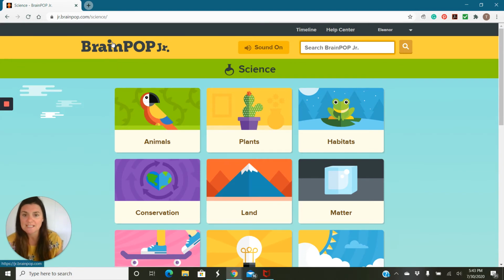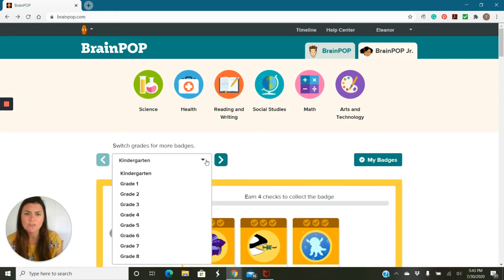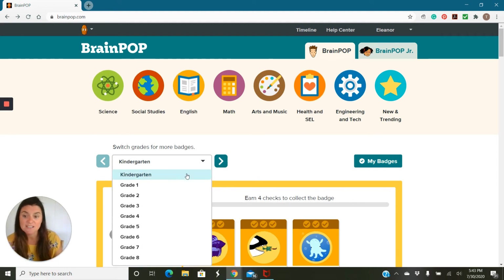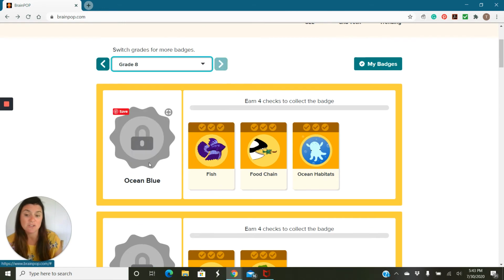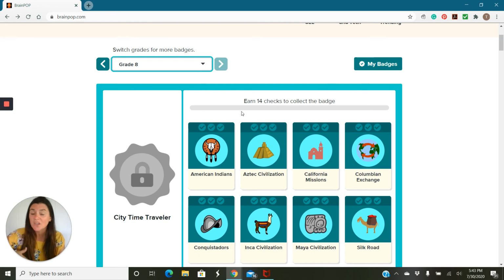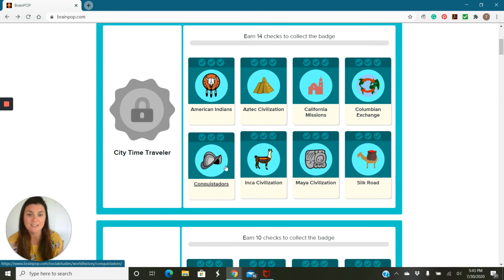So it's pretty fantastic. This is the Junior, and then regular BrainPOP is made for older kids. We'll switch it over to BrainPOP. It has a little bit more advanced things, and you can still adjust this based on grade level here. It goes up to grade 8. So that's nice. The wonderful thing about homeschooling is you can push your kids up. Maybe it's technically a fourth grader, but they're reading at a sixth or seventh grade level. You can give them some more challenging materials.